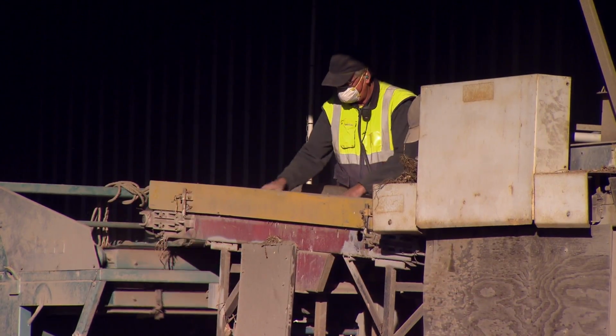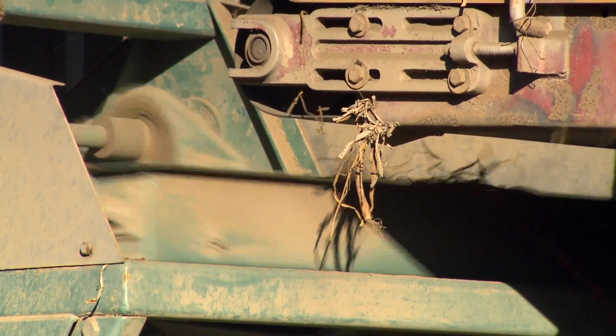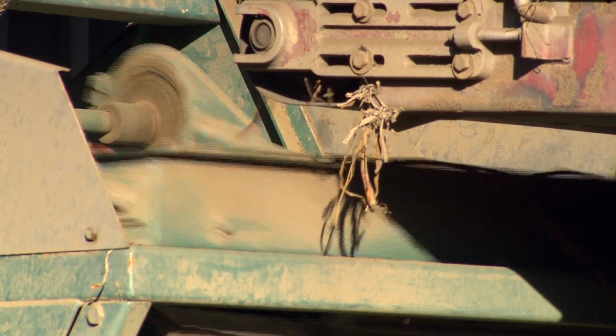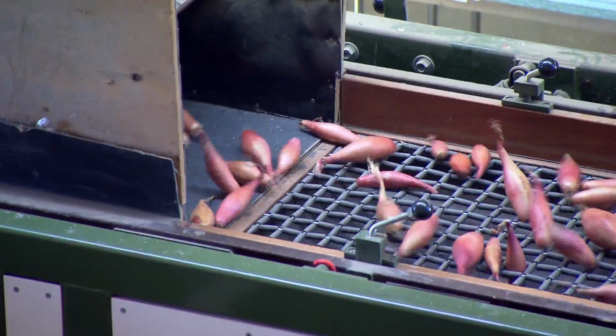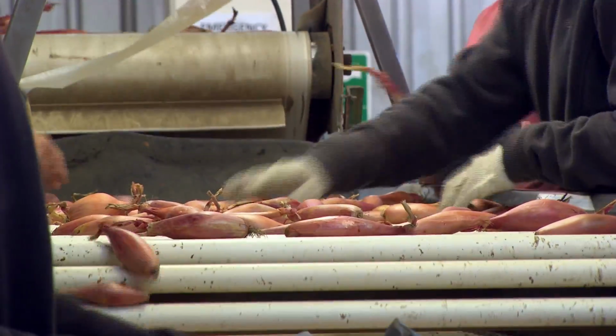It's just straight out of the bins, through the shed, through the topper that whoops the tops off. About 8 years ago, it was always done by hand, but now we've got a machine that whoops the tops off and they'll get polished up and then straight into the bins. Some go into 5 kilo bags and others get pre-packed into 250 gram pre-packs.